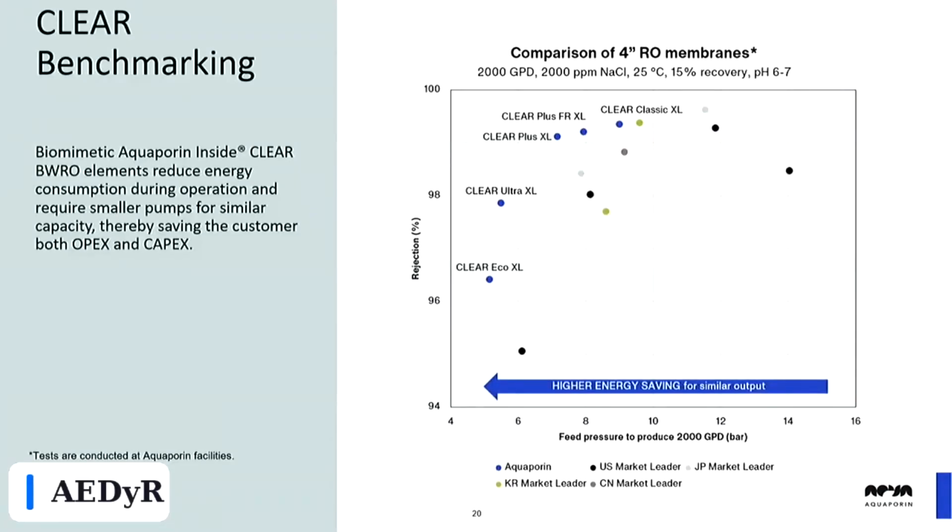We have done a lot of in-house testing, of course, to benchmark our products against what is available in the industry. So just one graph here showing you the salt rejection over the required feed pressure. In this case, it was done on 4-inch membrane elements. And we wanted to see what is the pressure required to generate 2,000 gallons per day. And what you can see is that the blue points, that's our product portfolio.